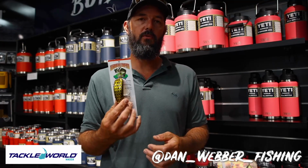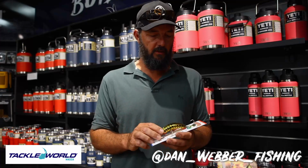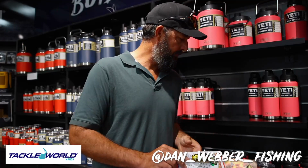Now they're a really good river option, as well as in the impoundment, so a good all-rounder. That is the 90mm, really easy lure to fish. You don't need special sort of gear to throw them.